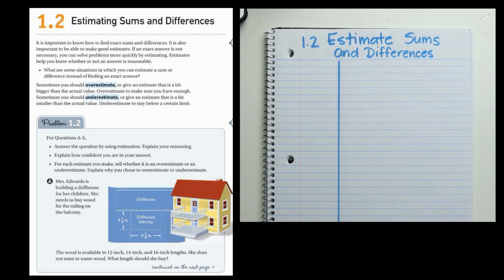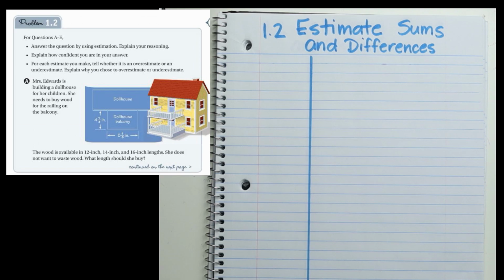All right, let's look at the first problem, 1.2. Okay, for the problems A through E, everything that we're going to be doing today, we need to answer the question by using estimation and explain our reasoning, just like we did with 1.1. Explain how confident we are in our estimate, in our answer, and for each estimate you make, tell whether it's an overestimate or an underestimate, then explain why you chose overestimate or underestimate. So we're really going to get comfortable with those two terms today.